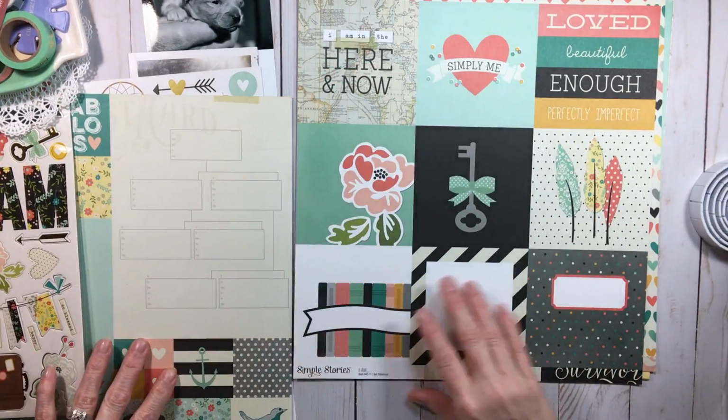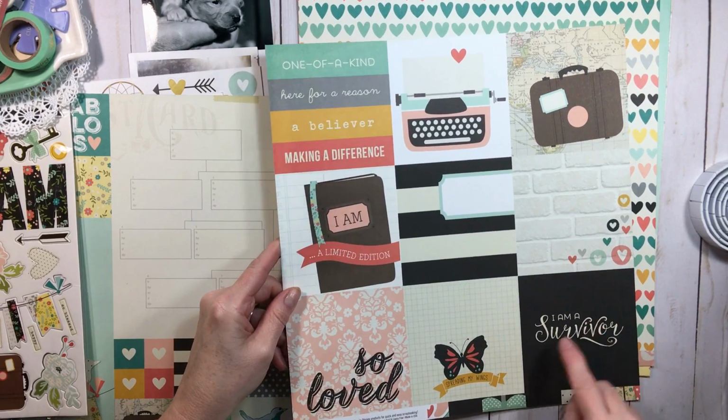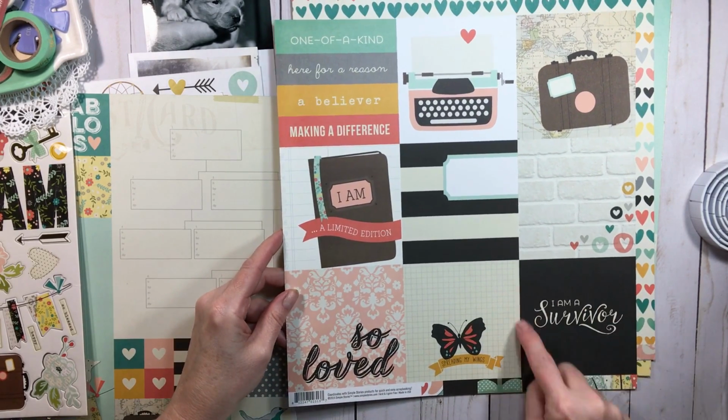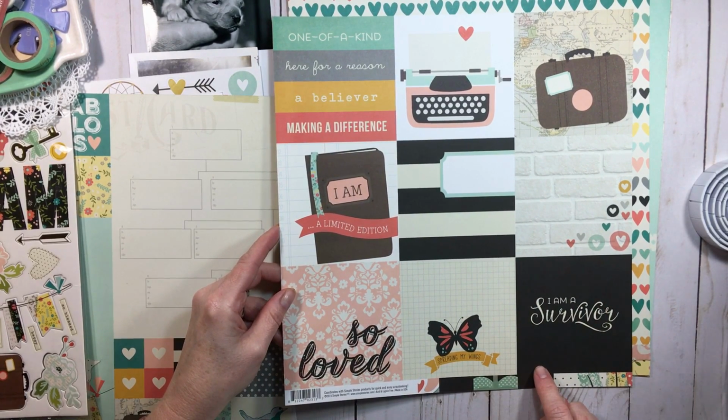Isn't that something? I don't think I'm going to have a 12 by 12 piece of pattern paper to use. Right there. That is exactly why I remembered this whole collection for that right there. Because as women, we can say this so many times in our lives, can't we?